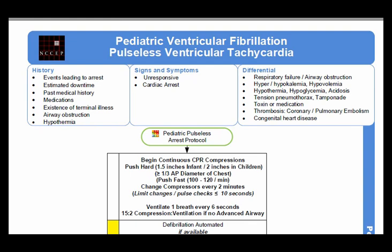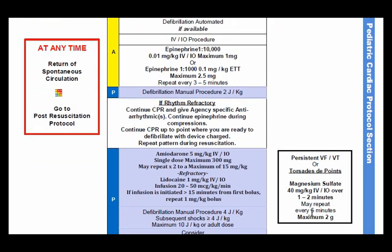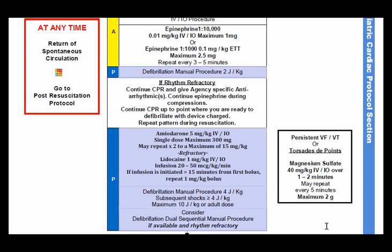Next item is pediatric ventricular fibrillation and pulseless ventricular tachycardia, and this is PC6. Just want to make a mention again down here in the far right corner. We have magnesium sulfate, which is 40 milligrams per kilogram IV or IO over 1 to 2 minutes for persistent VFib or pulseless VTach or torsades de pointes. You can repeat this every 5 minutes if you need to, to a maximum of 2 grams.